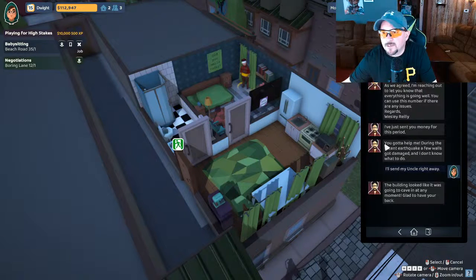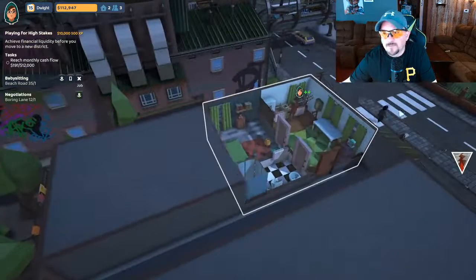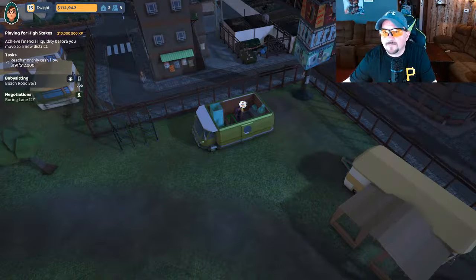The building looked like it was going to cave in at any moment. Glad to have your back. Okay, whatever that means exactly, but wait, where is this? Well, I thought I was in. Okay. All right, so we're good. We're good. Right? Okay.